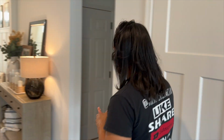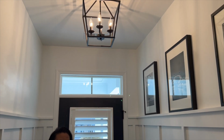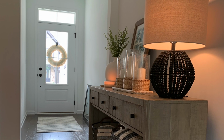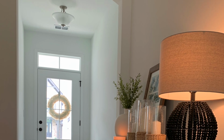So coming this way, I wanted to show you guys some more updates of our home. Coming over in our foyer, again, this is a project that Matt and I did. We'll link these particular DIY videos within the description box so you guys can see how this was transformed from just being a complete white space into what it is now. It's very beautiful, it's gorgeous, I really love it.